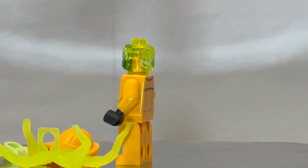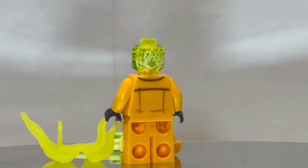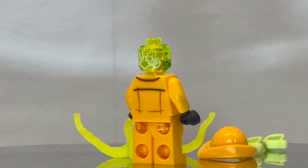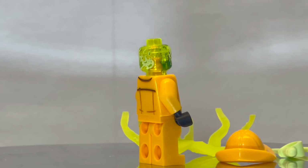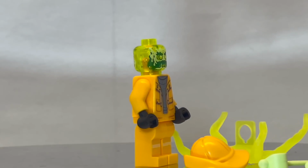You could recolor it in dark red and upgrade these squid pieces. There's just a lot of different applications for tentacles sprouting out of a minifigure's back in an octopus or squid-like fashion that I feel like they really could have used this mold even more. Of course, removing all of the excess pieces, the figure itself is fairly basic.